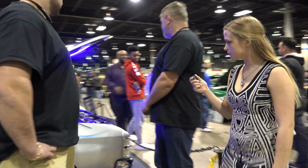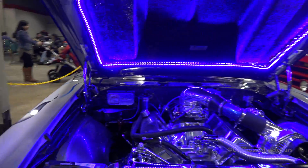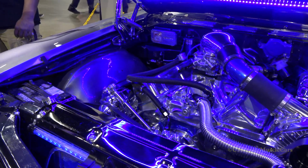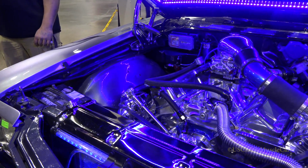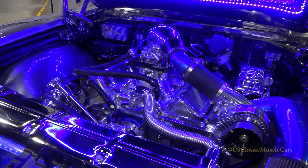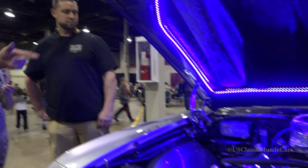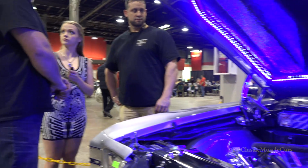It's a big block Chevy. It has a supercharger on it. Okay, nice. The engine has been completely redone from the pistons down to the crank, new cam, a lot of work done to the heads. Everything's been chromed, painted. The engine block is painted to match the accent colors on the car. We're actually going to probably change the carburetor to a Holley Sniper fuel injection after the show.